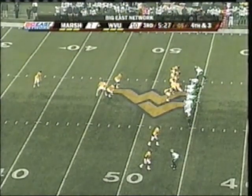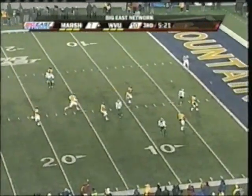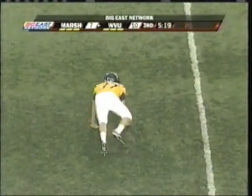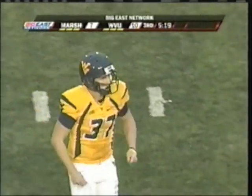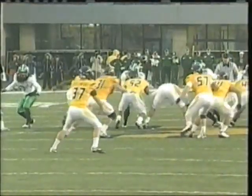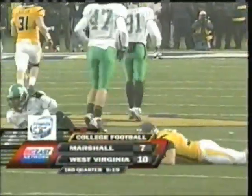Embry is back to receive the punt. He's standing at his own 10-yard line. Into the end zone. And the punter hit the deck. But there was no flag and no call. And you can hear the reaction from the faithful. Well, he was trying to draw the penalty. Booms it into the end zone and hits the deck, but too late.